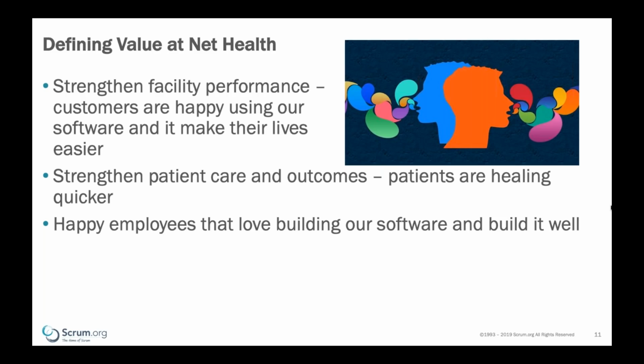The next thing that we looked at was strengthening patient care and outcomes. So just patients are healing more quickly. Ideally, the people that are using our software are using it the minimum amount of time possible to do their documentation, to do their reporting, whatever it is, so that they can spend the most amount of time with their patients. The last piece that we defined as value at NetHealth was that we work with happy employees that love building our software and build it very, very well.